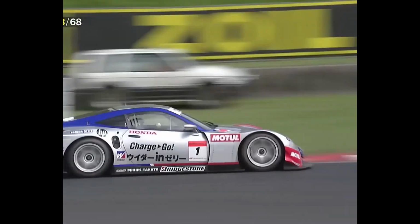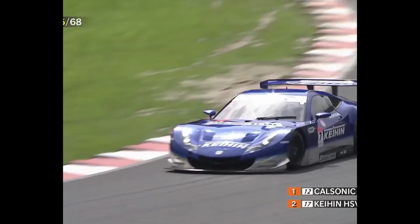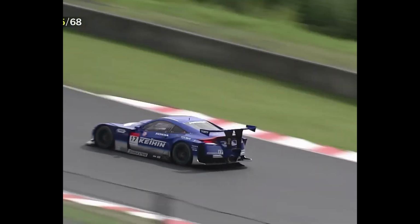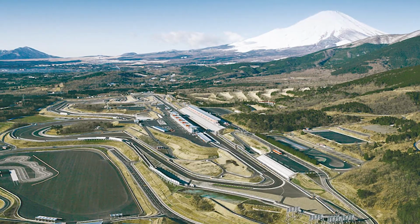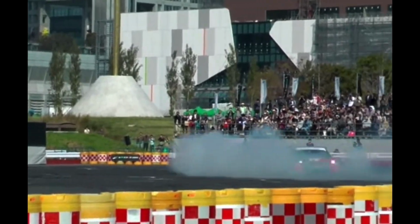The car weighed in at around 2,425 pounds, which was the minimum weight allowed by the regulations. Combined with the V8's smooth power delivery, this made the HSV-010 incredibly nimble, especially on technical tracks like Suzuka or Fuji Speedway. And let's not forget the sound. The exhaust note of the HSV-010 was nothing short of legendary. Fans would pack the stands just to hear that high-pitched scream as the car roared down the straights. It was a visceral experience, something you'd feel in your chest as much as you'd hear it.